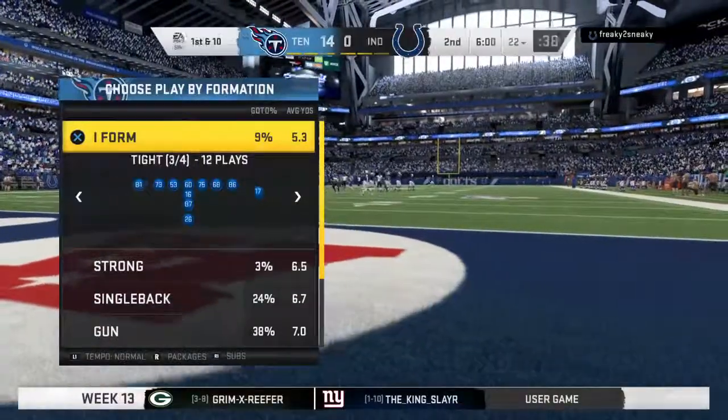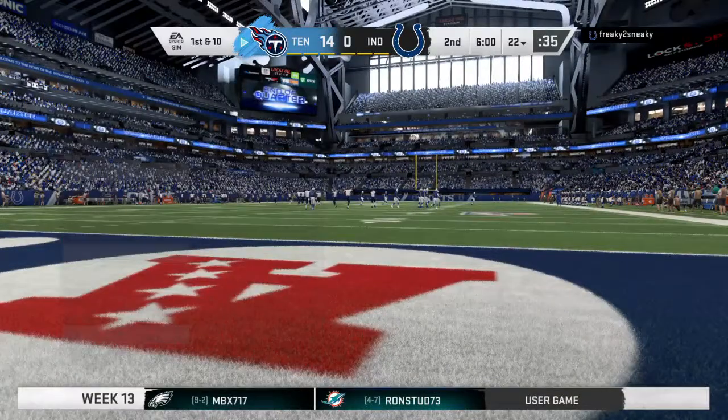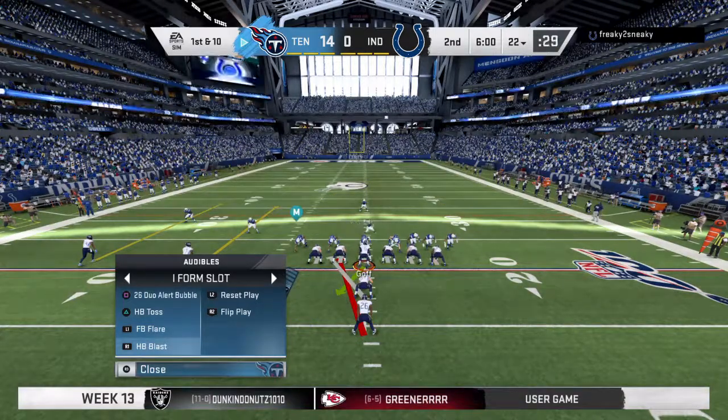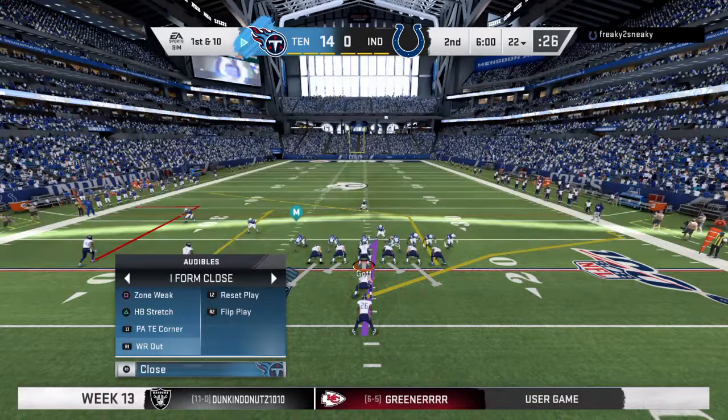14-0 the score. This is the NFL on EA Sports. 2nd quarter now. Titans in possession of the football. The offense now at the line, ready for their next drive. It's been a good first half so far. They're up 14-0. Points here, that could really put them in command before intermission.